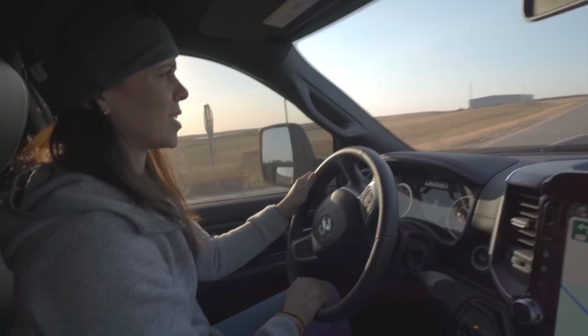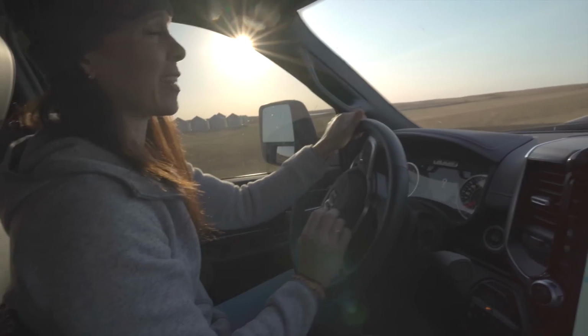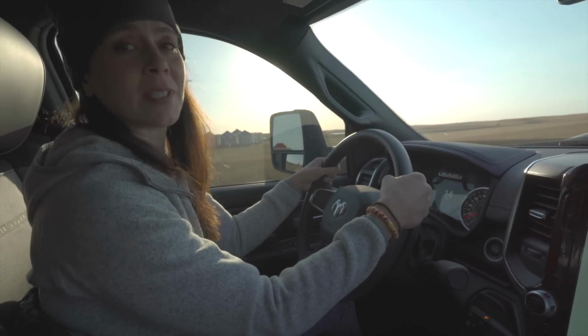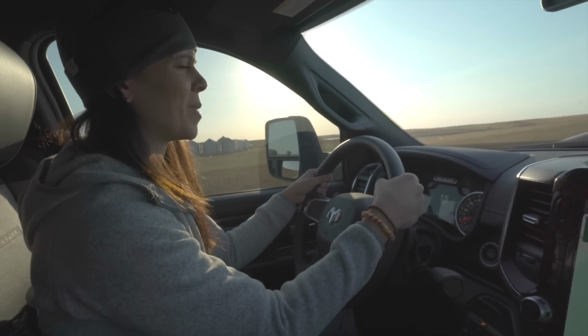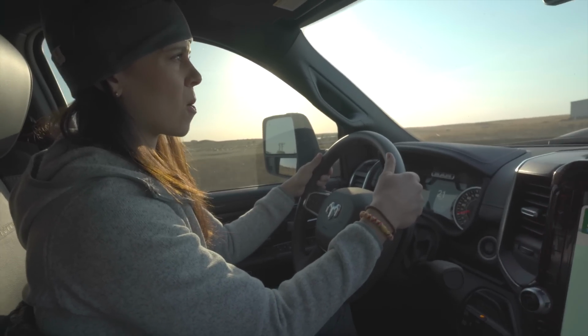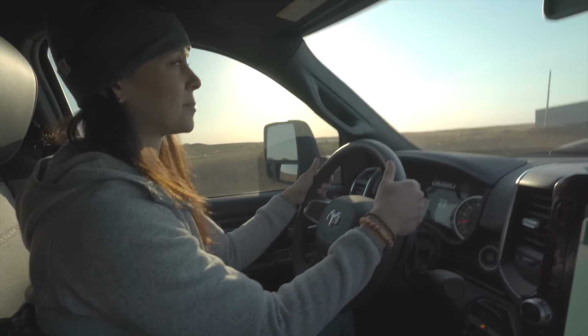Could you imagine dealing with a breakdown like that and then having to get a hotel, pack a bag? What a disaster. Nobody wants to do that. Get your fifth wheel towed. Oh my gosh. We saved thousands of dollars by not having to get a tow and not having to get a hotel.